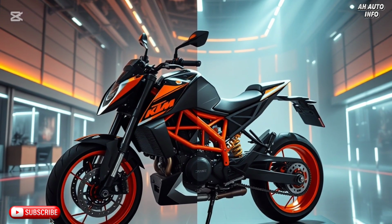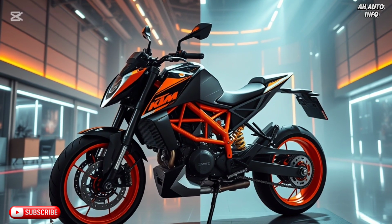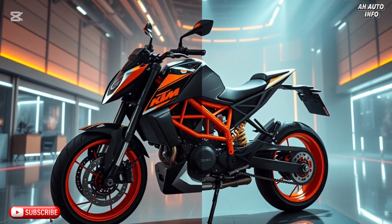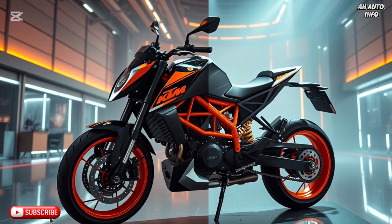Every inch of the KTM 200 Duke reflects aggressive design and precision engineering. Its muscular tank and sharp lines showcase its sporty DNA. The bold orange and black color scheme is unmistakable, a nod to KTM's racing heritage. It's a bike that stands out, demanding attention wherever it goes.